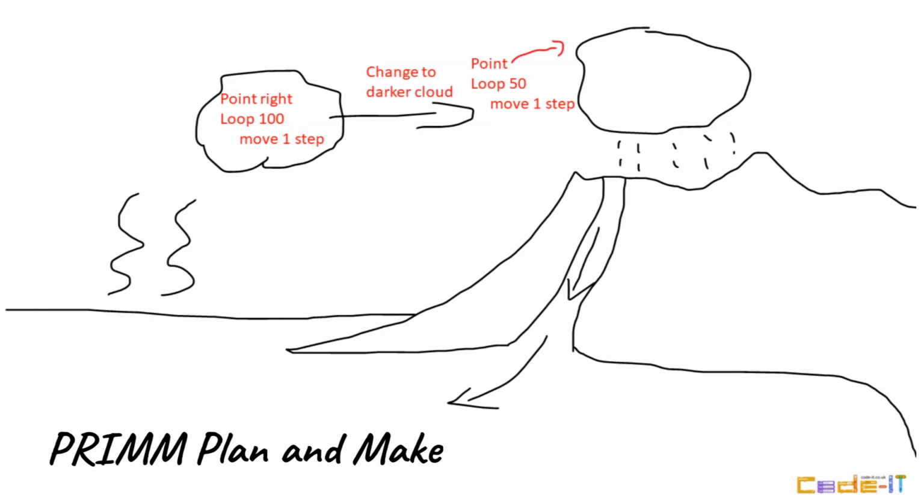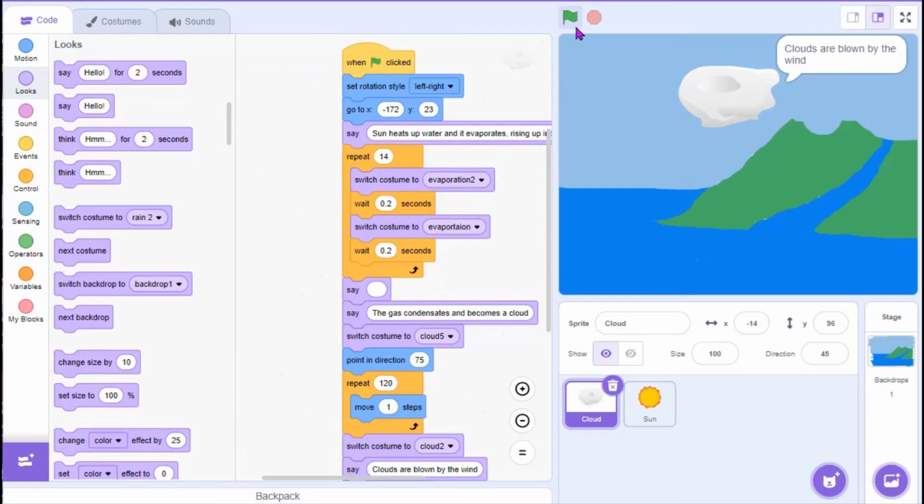Before pupils can plan and make their own water cycle project, it's quite important for the teacher to just model how we could plan our own animation here. So what they've done is they've drawn a basic water cycle and then they've just planned the type of things you might do to move some of the sprites, so pointing the sprite to the right and looping 100 and moving one step within it, and then the next step of changing it to a darker cloud when it gets there, and then we've got more bits of the algorithm to build onwards. And that will really help children when they come to actually make their own model and plan their own model.